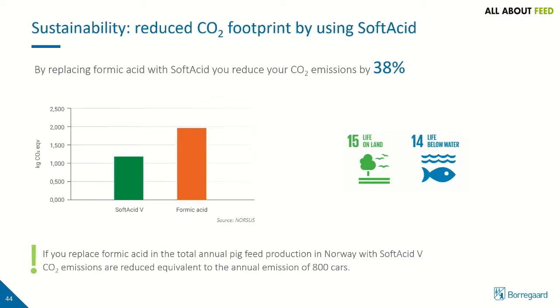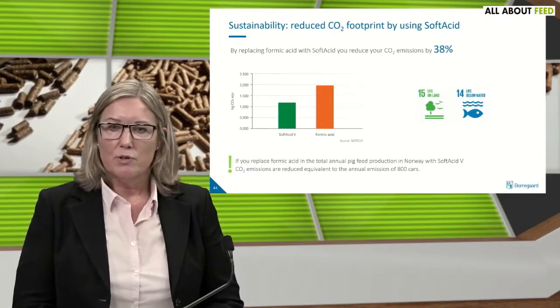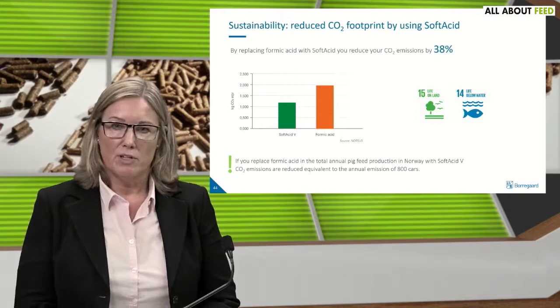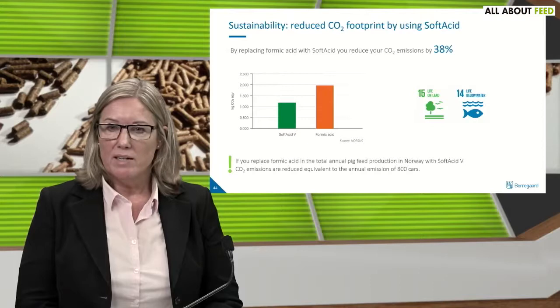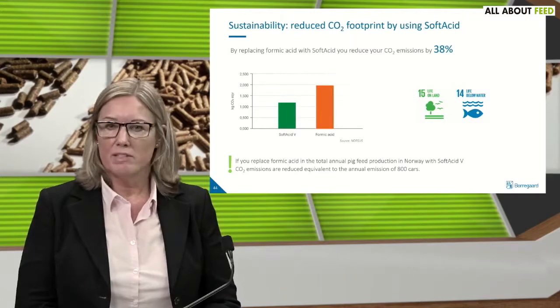And 38%, yeah, that's a significant number, but how much is that really? As an example, I will use Norway and the annual pig feed production there, which is around 500,000 tons. If the formic acid used in this feed is replaced with SoftAcid, the emissions are reduced equivalent to the annual emissions of 800 cars.